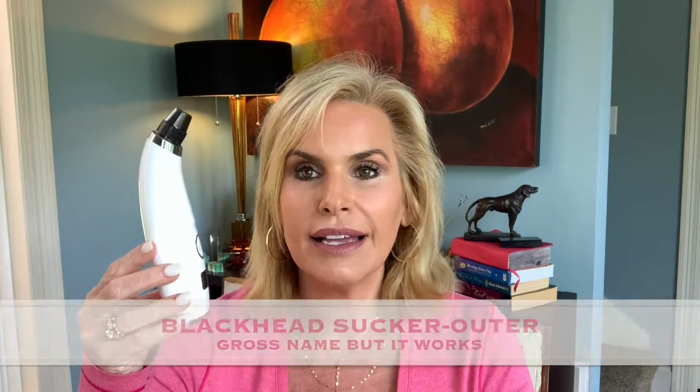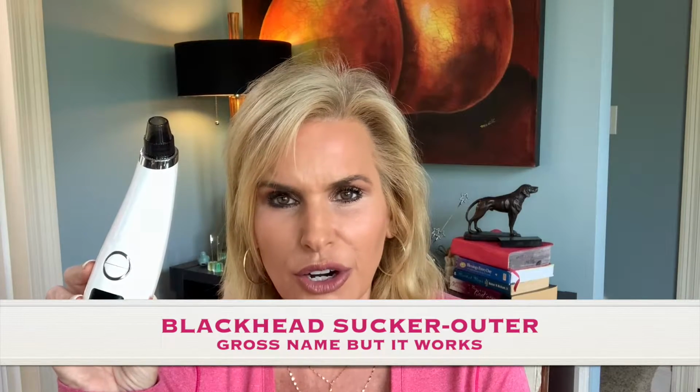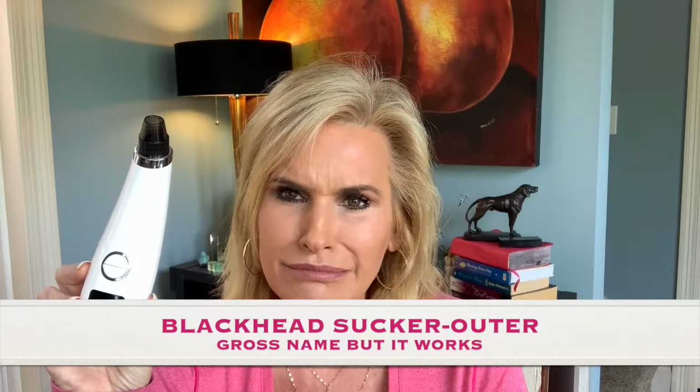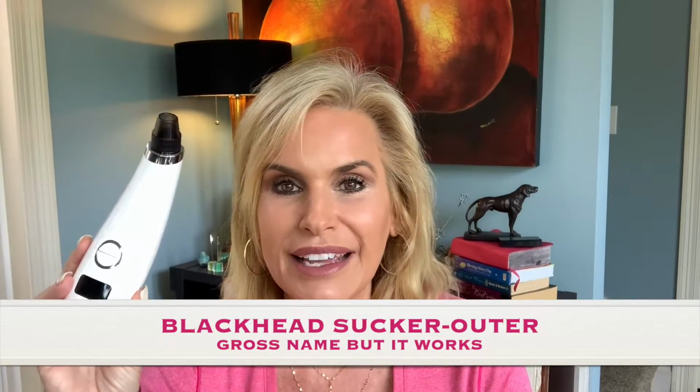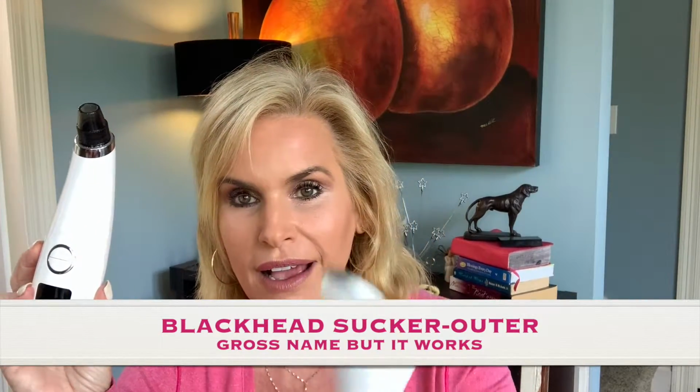And the girls, my teenage girls, have been using it along with, it's kind of gross, but it works. It is a blackhead sucker. Is that what we say? Blackhead sucker? Blackhead sucker outer. The girls have been enjoying this, so we've been using the steamer and the blackhead sucker outer while we've been on our isolation and in quarantine here at home.